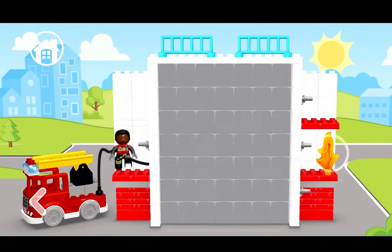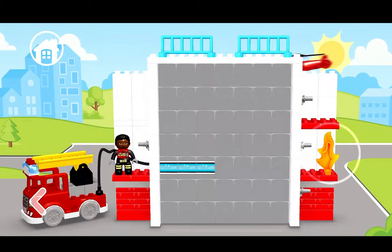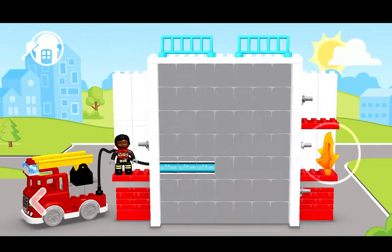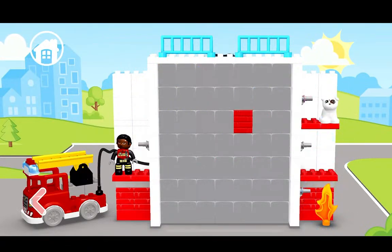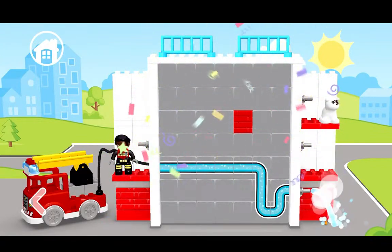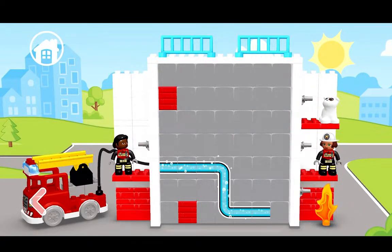Oh, no, look, it's a fire on the second floor. We need to put it out. So, we need to pull a pipe with water from the car to the hydrant on the second floor. Let's do it. Yes, super. So good. Oh, we need to do, oh no, yeah, and then super.